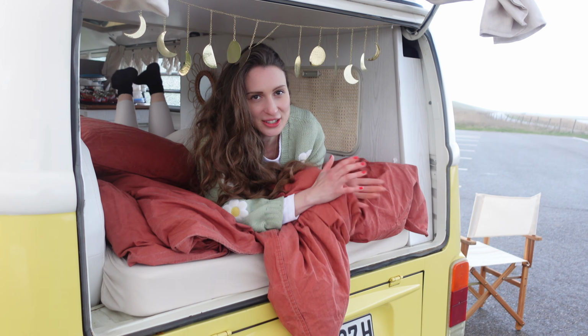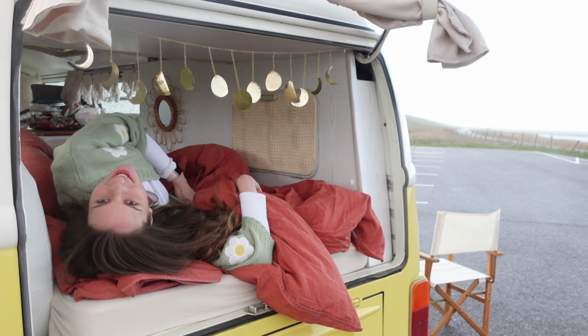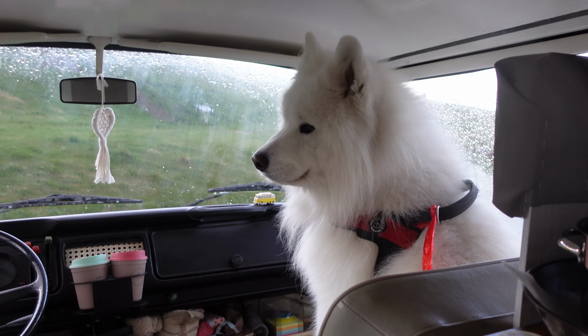Props to Sven, who's standing in the rain right now, filming me being in bed all snuggled up. Honestly, it's not even rain, it's hail. What is going on? I feel cozy over there. You like it?